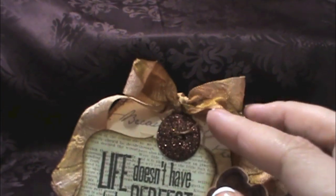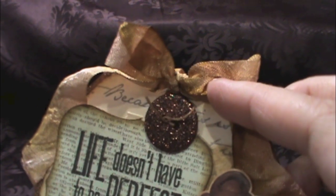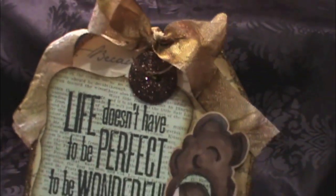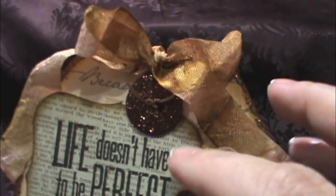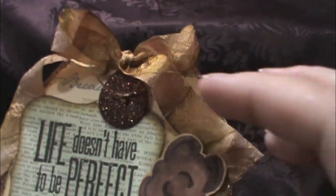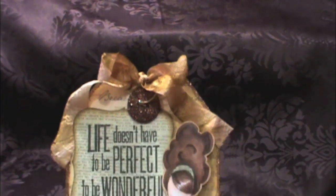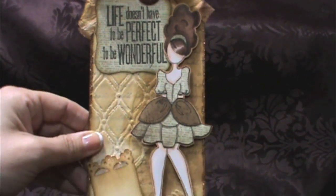And then I didn't add the glitter to this, but one of my friends, Denise, had this button in her little button box, and I noticed it out of the corner of my eye, and I'm like, oh my goodness, I love that button. And she goes, do you want it? And I'm like, are you serious? And she's like, yeah. And it just goes so perfectly with this whole tag.